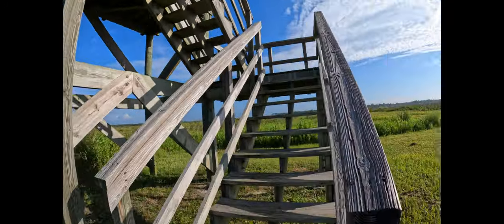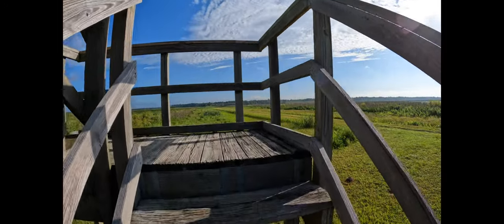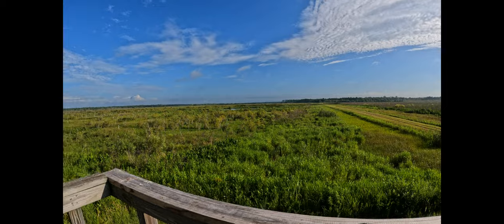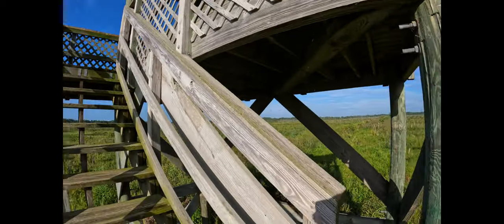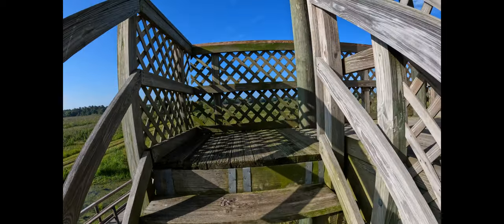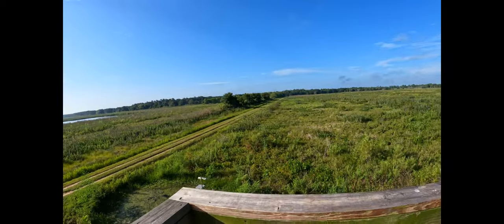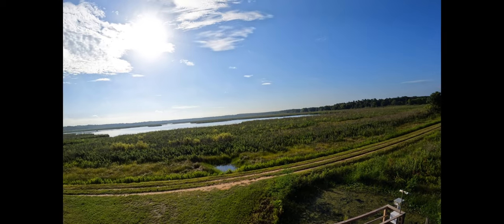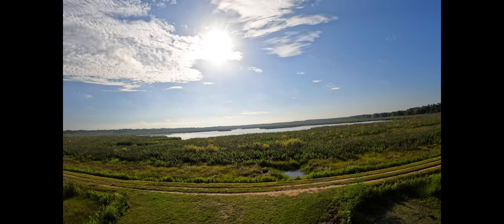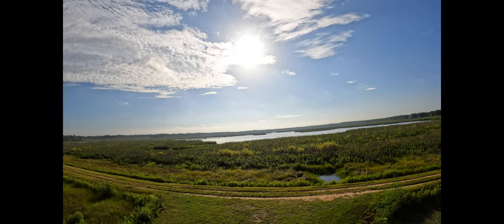Looks like a little viewing tower here. So we'll go up and take a look. Looks like a couple stories. Some nice little water over there. And then way off in the distance is Ocala National Forest there.